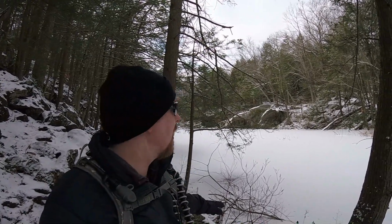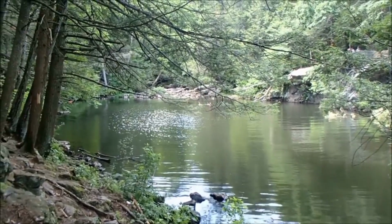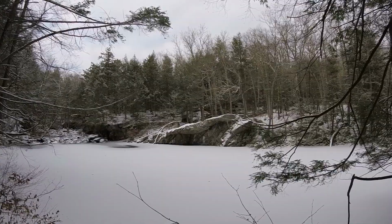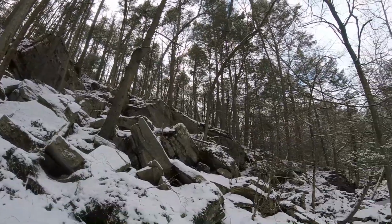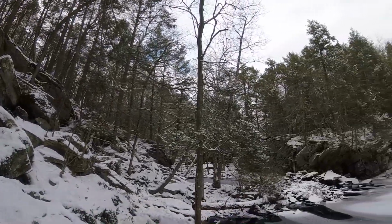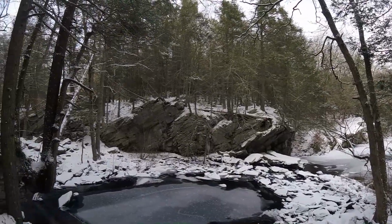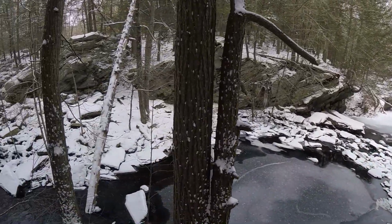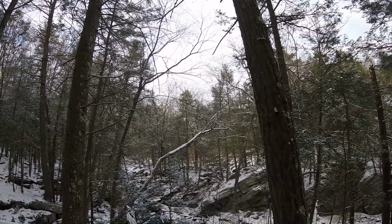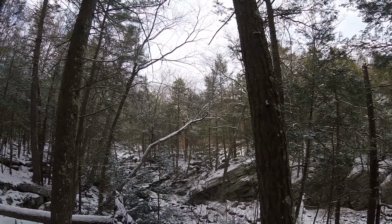And over here, I think it was last year, when we were filming this area, we saw some people jumping off that rock into the water. We got to the falls. Hopefully we can get you a better angle of the falls over there.